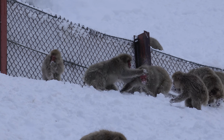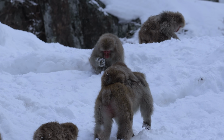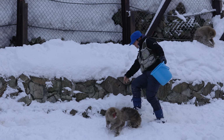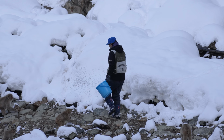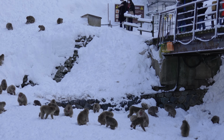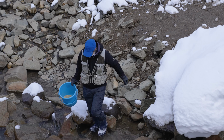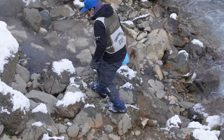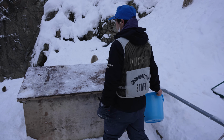Next, he goes up the hill. And there's peace once again. For a few minutes, all monkeys are focused on one thing: eating as much as they can. Takizawa-san next goes down to the river, covering the monkeys there. Done, for now.